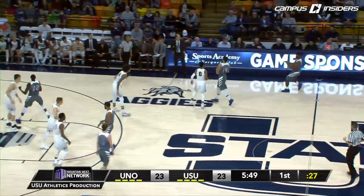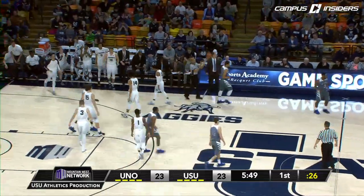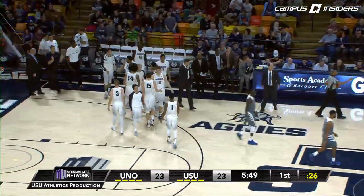It's our 6th tie of the game already. 5:50 to play in the first half and a timeout for the coaches as Coach Mark Schlesinger takes it for 30 seconds. 5:49 to play in the first half, tied at 23. We'll be back. This is the Utah State Aggies.